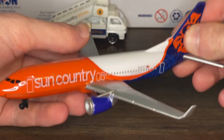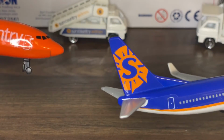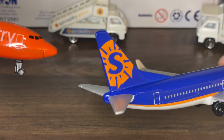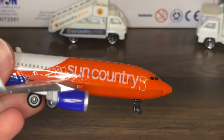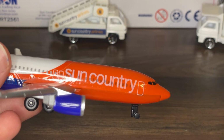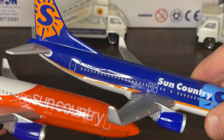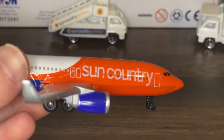I think the orange is definitely a lot more, I don't really know how to describe it, but on the older livery, the orange is a little bit more, I guess what you would say, soft, but on the Tide Pod livery, the orange is definitely a lot more vibrant. You have the Sun Country logo, definitely a lot larger than what it was on the original one. Plus, the original one does seem to be capitalized. This one is in all lowercase.